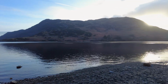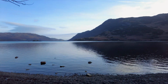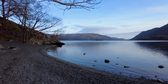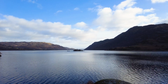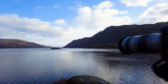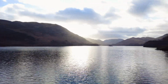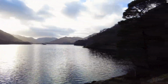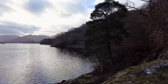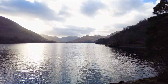Right, well, we're now further south down the lake. If you look at the direction I'm showing you, the Duke of Portland boathouse is right at the opposite end. We've come down to the south. The northern bit of this is Mosdale Bay, and then that's down to the end of the lake where we're going to go walking.